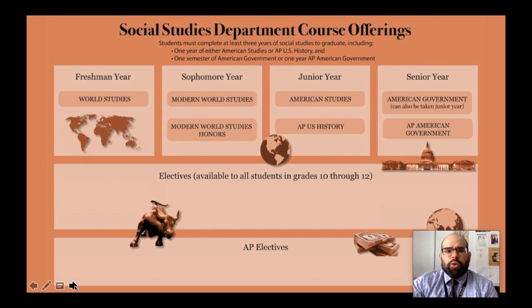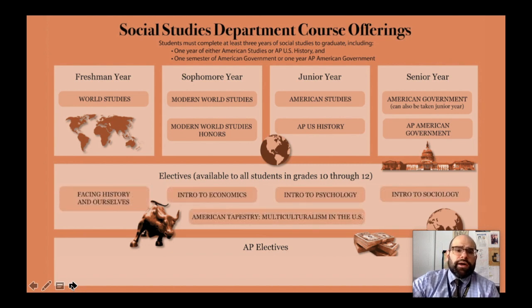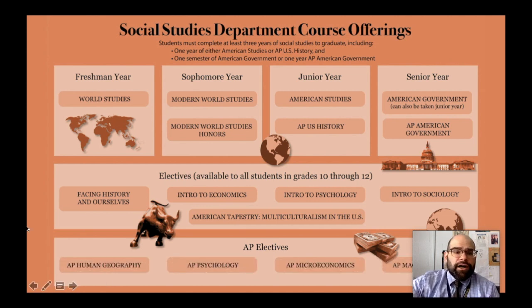In sophomore, junior, and senior year, students have standard options as well as honors and AP options for all of their required coursework. So everything in the top row here is a required option. The real kind of exciting thing about the Social Studies Department is that we offer a pretty strong selection of electives. So every elective that you see here in the middle row is a half-year standard elective class that is open to every student beginning in grade 10. And if students want to extend their elective knowledge even a little bit further, we have 4 AP elective options: human geography, psychology, microeconomics, and macroeconomics.